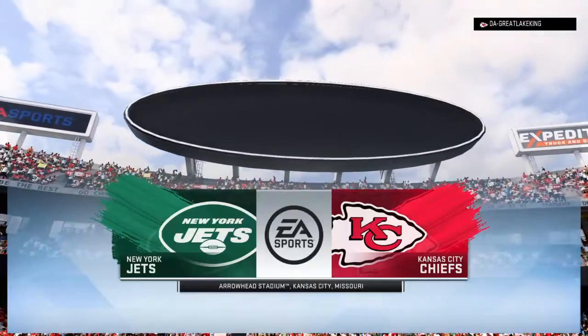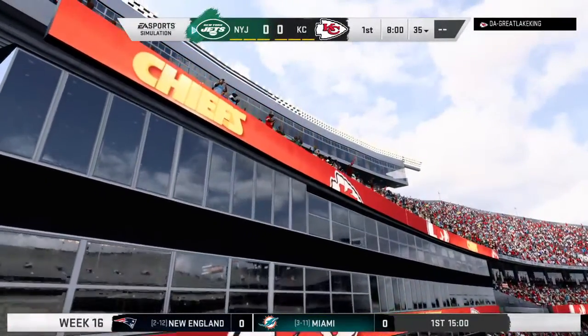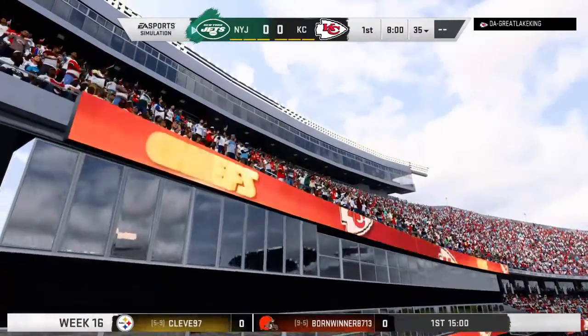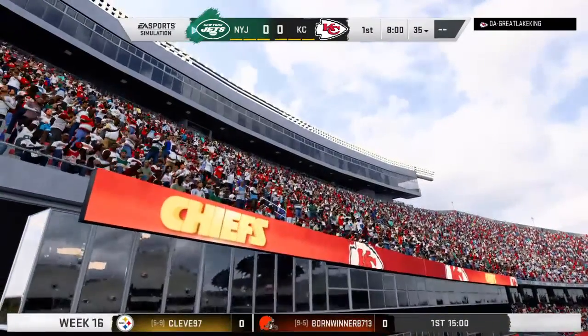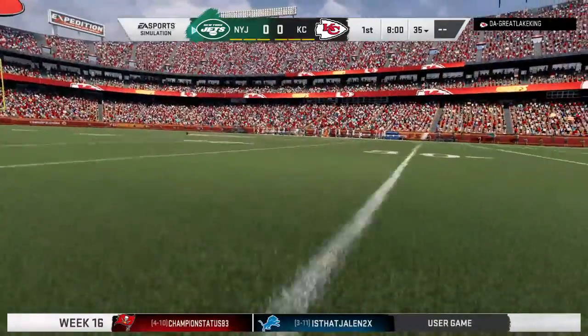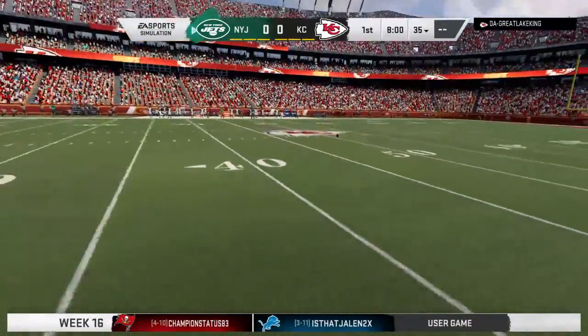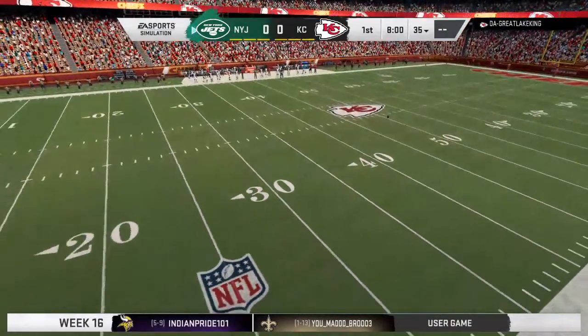In the NFL, there's a look at Arrowhead Stadium right here in Kansas City. The scene a few moments ago, here it is. It's unlike any other in sport as both teams made their way out of the tunnel. These folks are fired up as their guys are ready to do battle between the New York Jets and the Kansas City Chiefs.